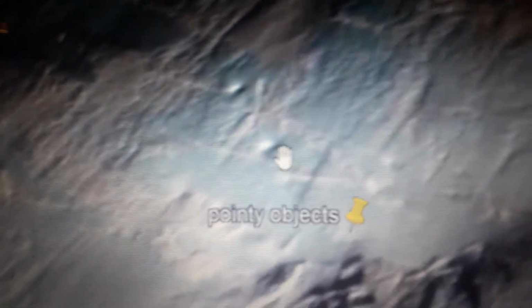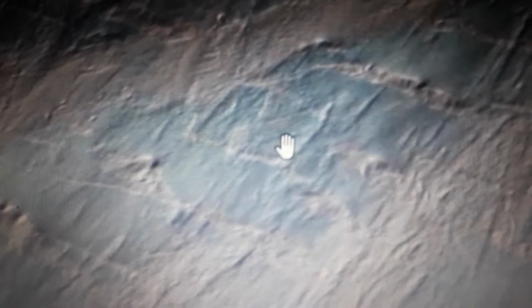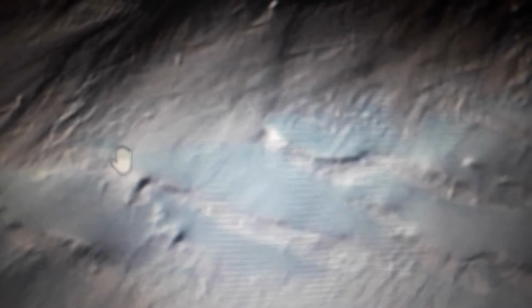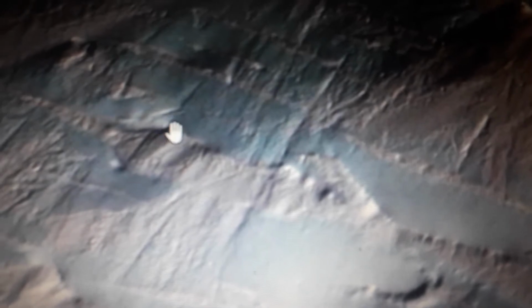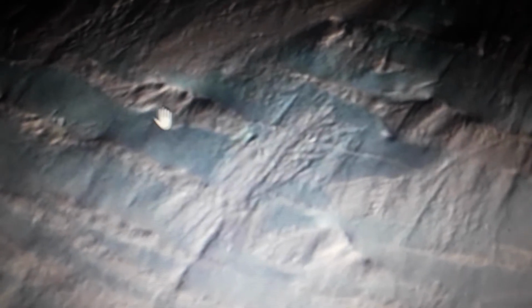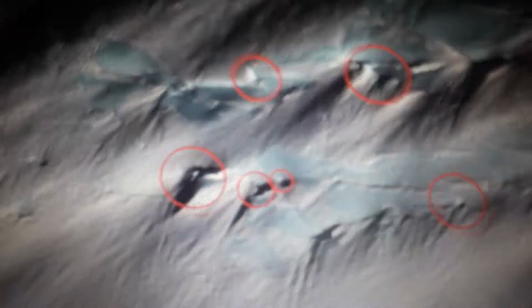You can't see here because it's just the tops. But what you will see is, where is it? This one here. Okay, it's 1, it's 2, it's 3. There's the pointy top. Okay, 1, 2, 3, there's the pointy top. Okay, there's a circle here.